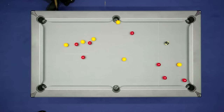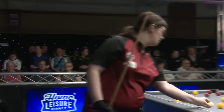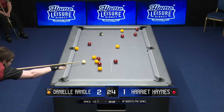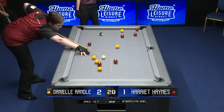Well, doesn't want that white ball in. That's a little bit unfortunate to go through that gap. But it will bring Harriet Haynes to the table with ball in hand, and that's probably the worst case scenario. Because she immediately clears out that problem red. And Harriet can start running at these.